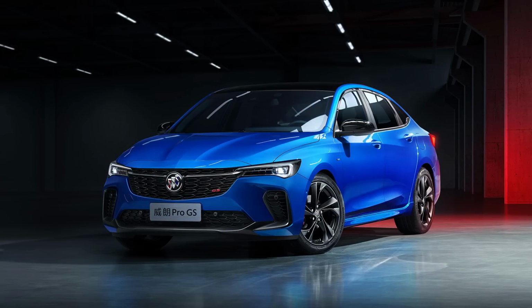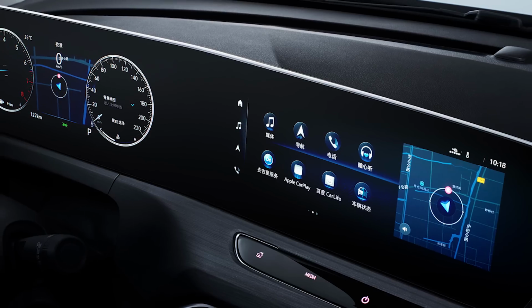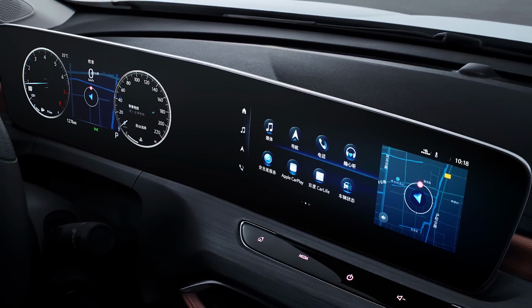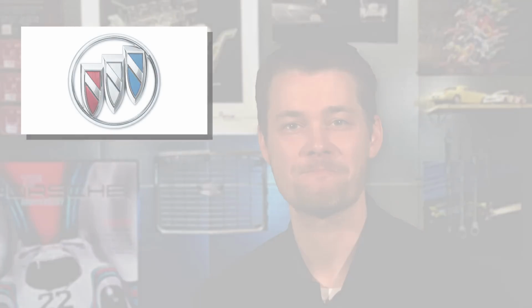But that's not all Buick had to show off. The new Verano sedan dropped as well. While it has things like updated exterior styling, we're more interested in that giant display screen. It merges 2 10.25-inch screens into one unit. In our opinion, you don't come out with a screen like that and just offer it in one sedan that's sold in China. So we'd expect it to make it to other models as well.